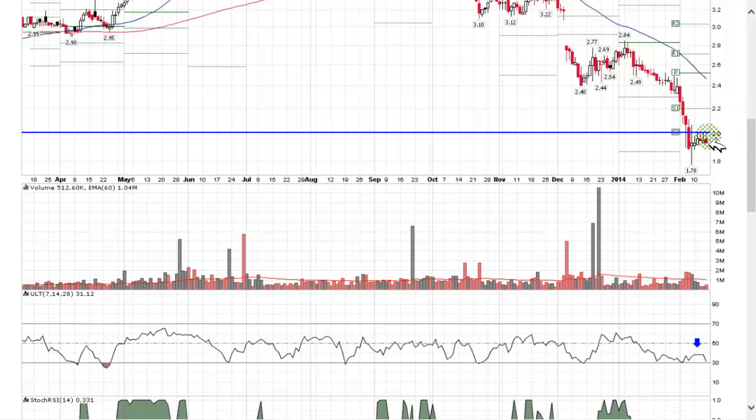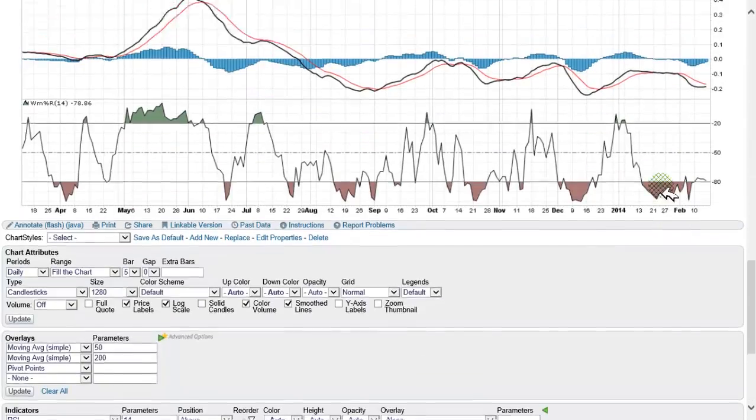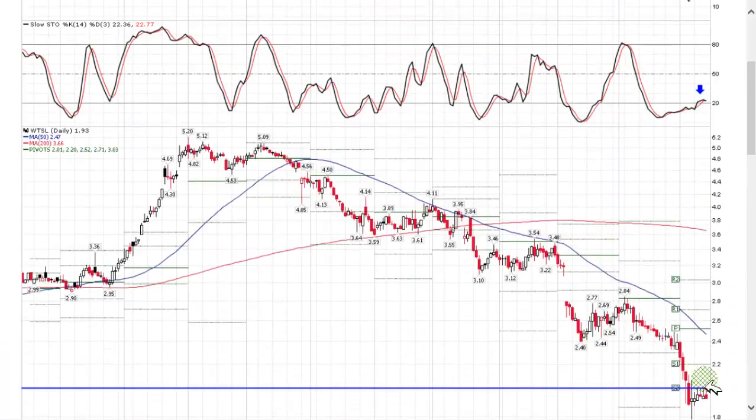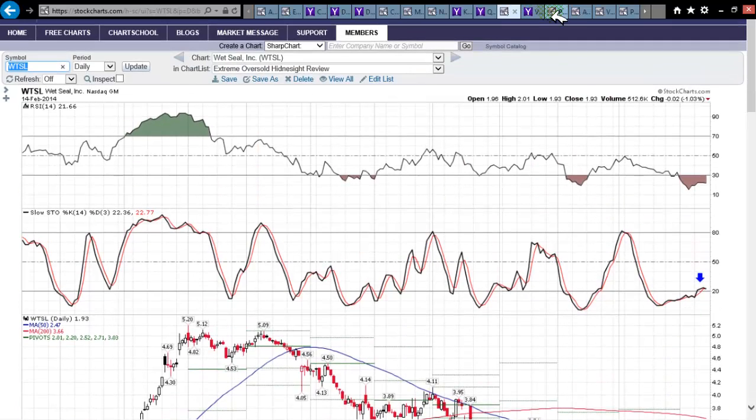And you can see that we have topping tails, resistance at $2 per share. Oscillators are rolling over. I am not a lover of Wetseal. I would avoid unless we got a breakout and a close above $2 per share. It's really a show-me stock at this point in time.